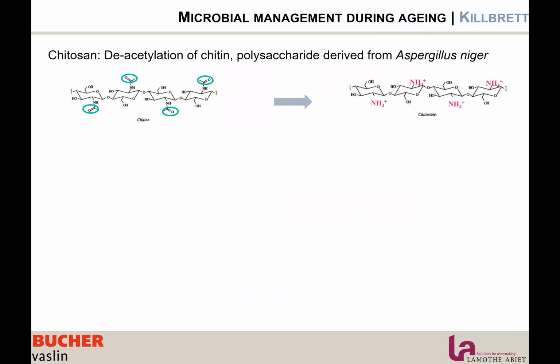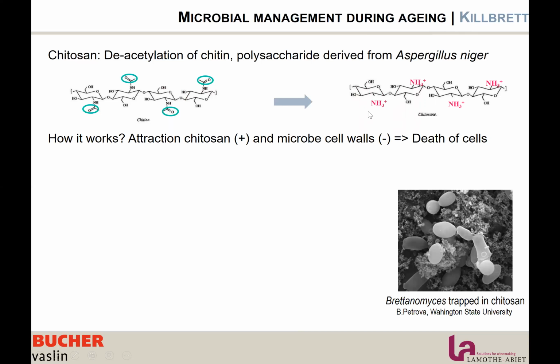So if we focus on chitosan, chitosan is a deacetylation of chitin, a polysaccharide derived from Aspergillus niger. You can see here a molecule of chitin from which we are removing the acetyl group. We put it in an acid environment, and then we get positively charged polysaccharides that are very reactive. So how does it work? There is a charge attraction between chitosan, which is positive, and the microbe cell walls, which are negatively charged. As you can see in the picture on the back side of your screen, the cells get trapped in chitosan, they attract each other like a magnet, and then the cell walls get altered and the cell is going to die.